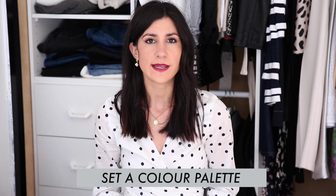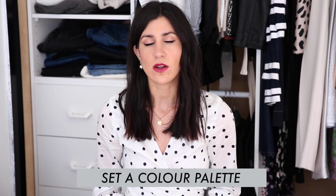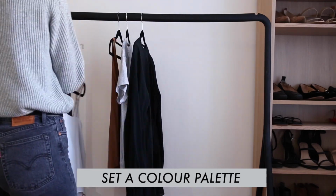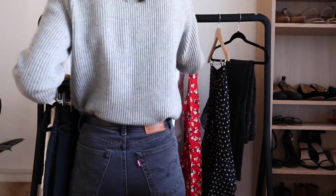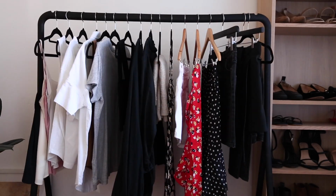Now, the next thing that I like to do is set a color palette. I find that having a really simple color palette makes it a lot easier for me to be able to wear everything I have on holiday together and mix and match items. It gives me the biggest bang for my buck and means that I can create so many different options without feeling bored or tired of what I've already got.